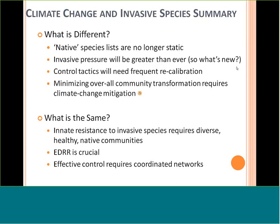Control tactics will need frequent recalibration. And minimizing overall community transformation requires climate change mitigation. So in the climate change lingo, we talk about adaptation, which means climate change has happened, and what can we do to minimize the problems or take advantage of any opportunities that may have arisen. But mitigation is trying to stop climate change. And so trying to maintain communities that look somewhat like we're used to them really requires that we meet this challenge to a much greater extent than we have yet.